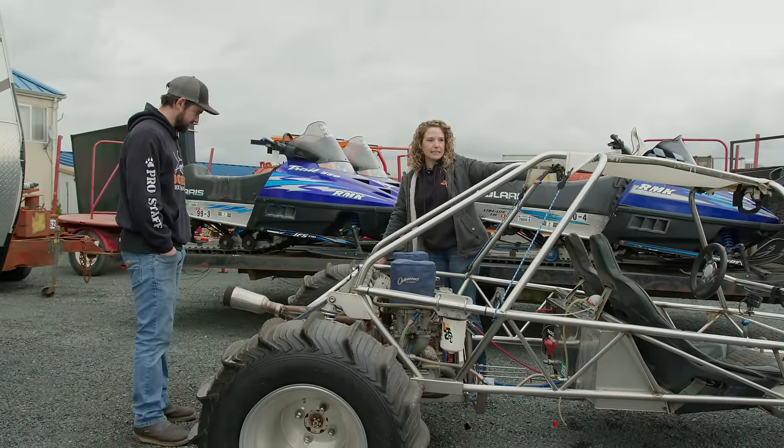The seat's not even bolted down. Oh, you don't need it bolted down. It's fine. Got one bolt in it. Oh, good. It's got a PTO on the dash. Yep. Nice. Turn it on.